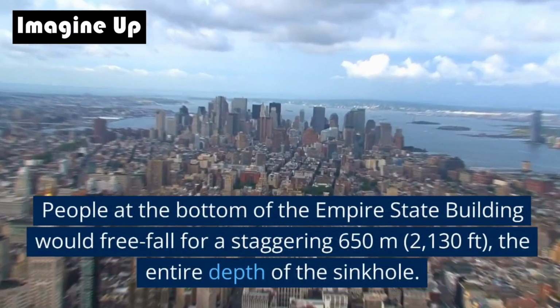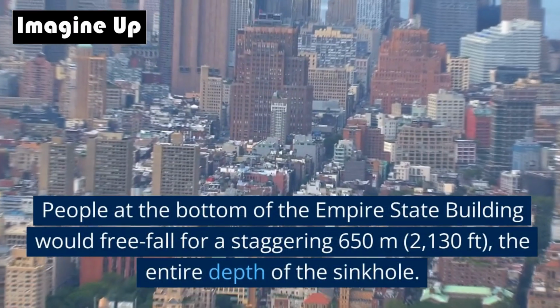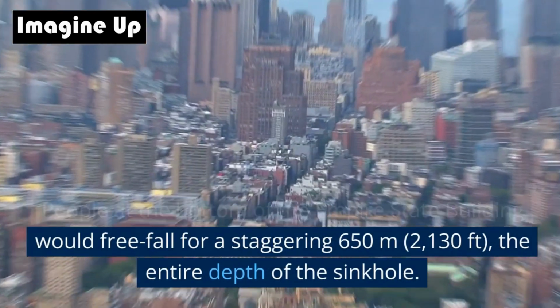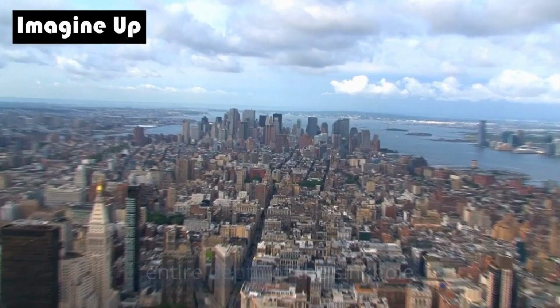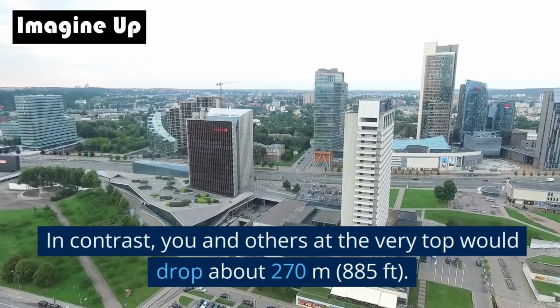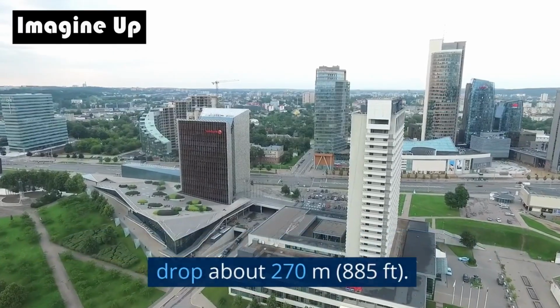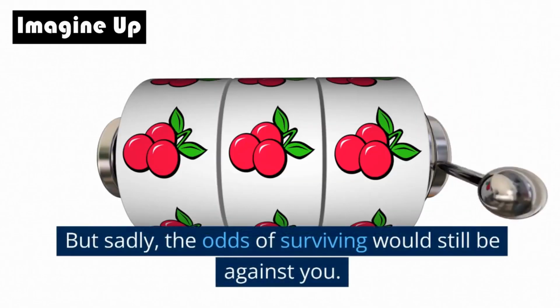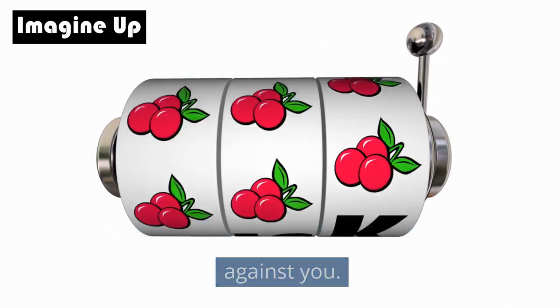People at the bottom of the Empire State Building would free fall for a staggering 650 meters, 2,130 feet, the entire depth of the sinkhole. In contrast, you and others at the very top would drop about 270 meters, 885 feet. That's a big difference. But sadly, the odds of surviving would still be against you.